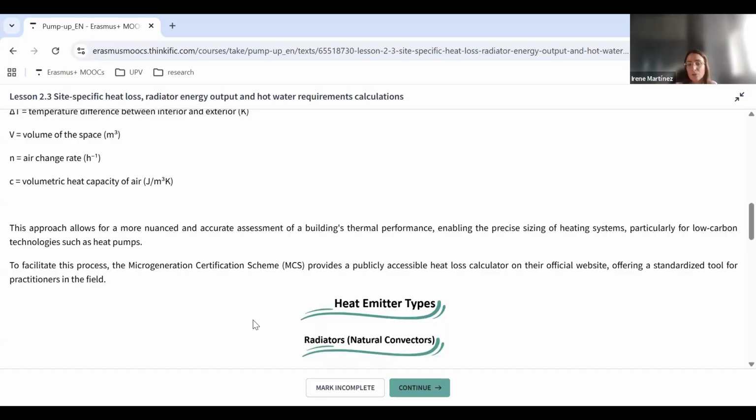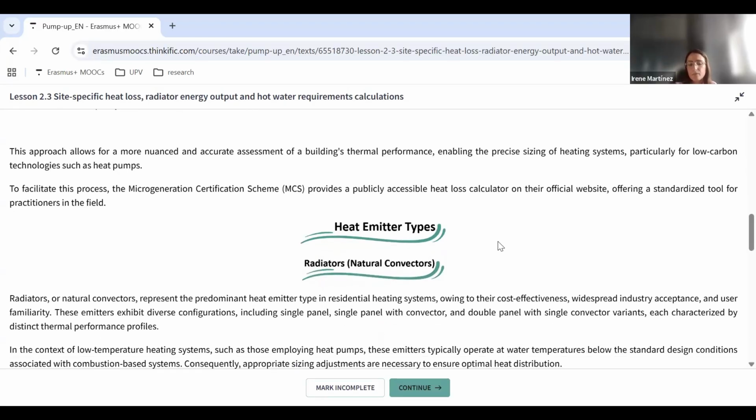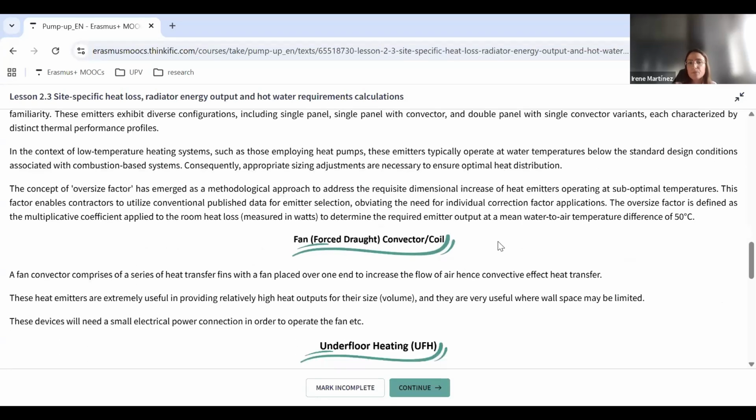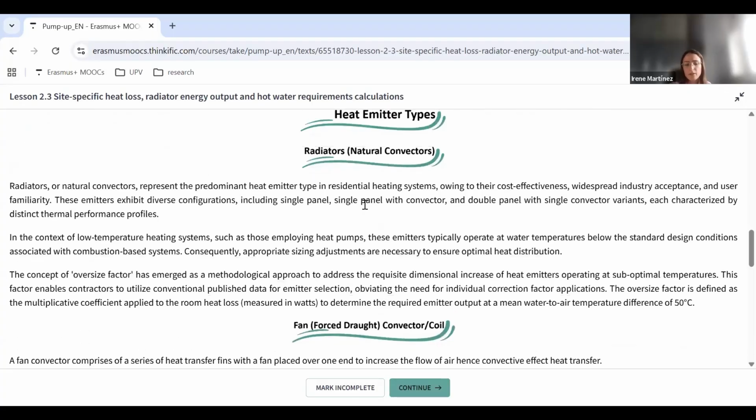Now that we have heat loss calculated, we can move on to sizing heat emitters. We're going to explore 3 different types: radiators, fan convectors, and underfloor heating. Starting with radiators, the critical concept is the oversize factor. Standard radiator catalogs rate output at a mean water-to-air temperature difference of 50 degrees, which corresponds to a boiler system running at about 70 degrees Celsius.